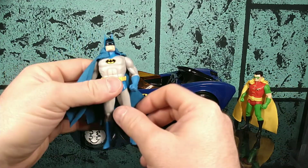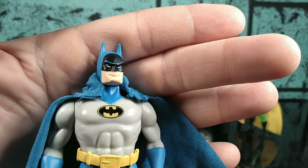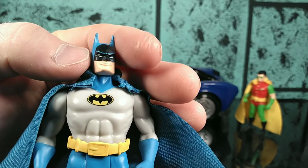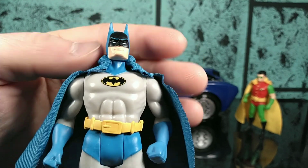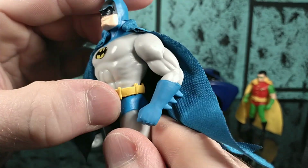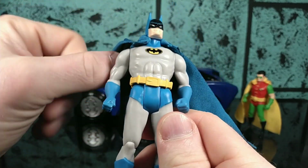So let's go ahead and take a look at Batman first. Pretty decent face paint. The cowl has got this black masking around it, and the eyebrows are painted blue with that fleshy paint. And he's pretty clean. He's actually pretty decently clean. That bat symbol is tampoed very well. This yellow belt is pretty good. It is glued into position, and mine isn't exactly straight, but you know, no big deal.